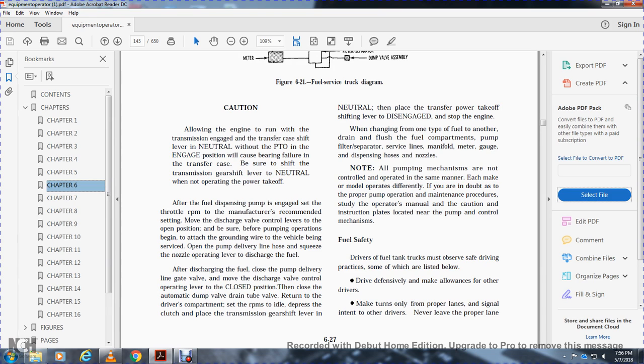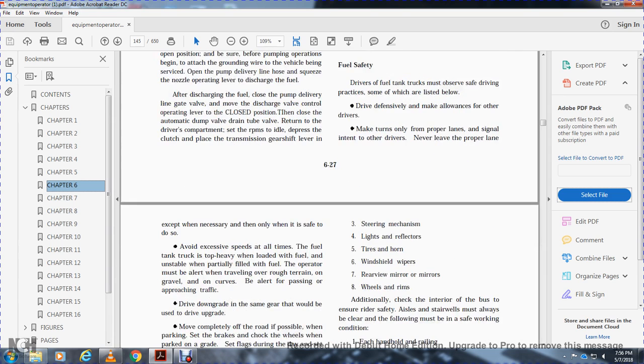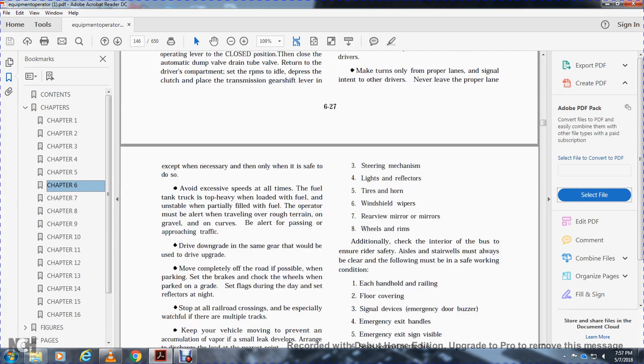Some of the practices listed below: drive defensively, make allowance for other drivers, make proper lane changes, signal your intent to other drivers, and never leave the proper lane except when necessary, and then only when it is safe to do so. Avoid excessive speed at all times. The fuel tank stroke at the top is heavy when loaded with fuel. The operator must be able to travel over rough terrain, gravel, mountain curves, and passing approaching traffic. Downgrade in the same gear you would use driving upgrade.